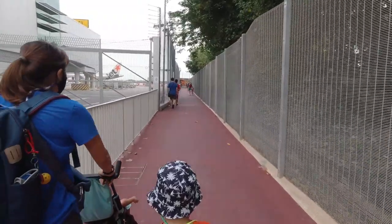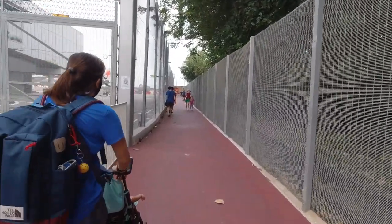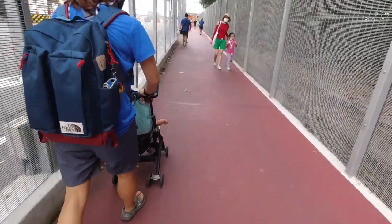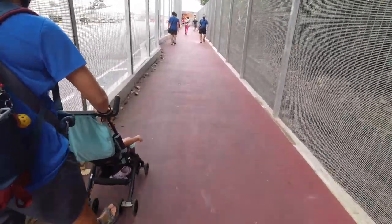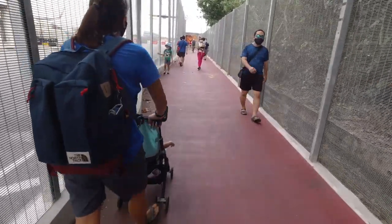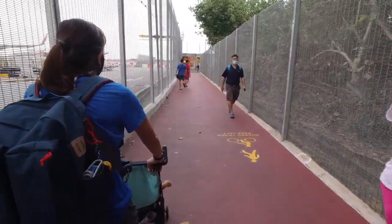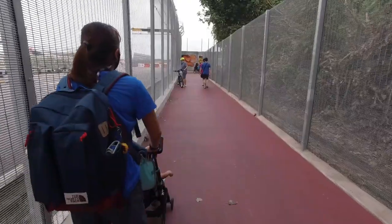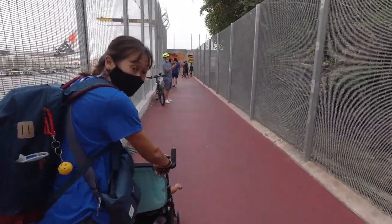Alright, so actually I think we are already reaching the Jurassic Mile. I also want to give you a rough sense of the width of this place. You can see it's quite narrow. If two people were to walk abreast, I think that takes up half the lane, or maybe even slightly more than half. With bicycles coming back and forth, that makes it slightly more dangerous. So do be careful when you are here.